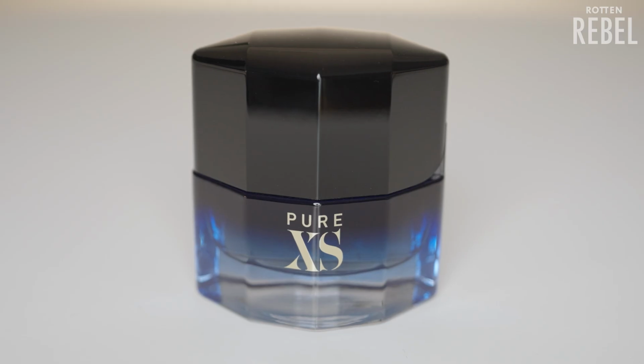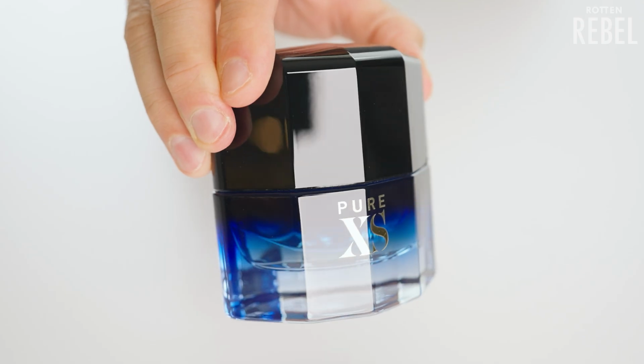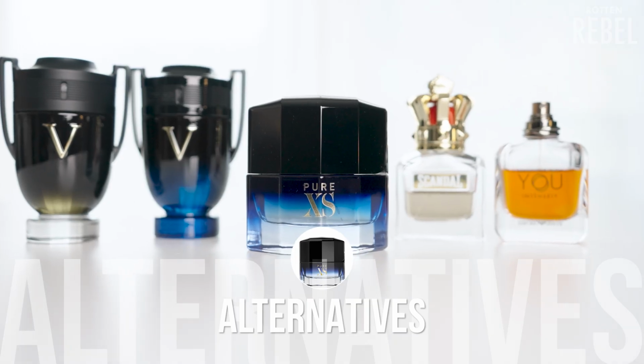And it has a very prominent dose of vanilla, so you probably need to enjoy that in order to enjoy Pure XS. It also has this noticeable booziness in the dry down. So if vanillic, sugary sweet and a bit boozy sounds like something you might enjoy, then yeah, this might be something for you. If not, definitely stay away and don't even think about Pure XS if you're not into sweet scents. My alternatives are mostly going to be other sweet vanilla focus scents.